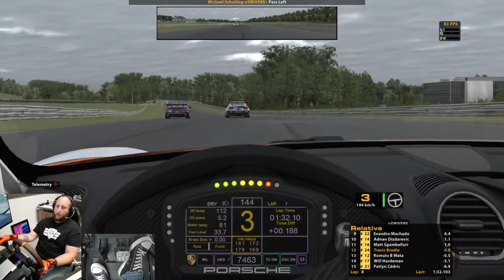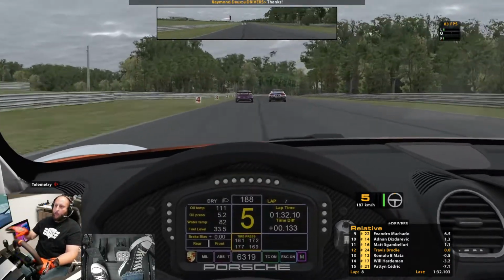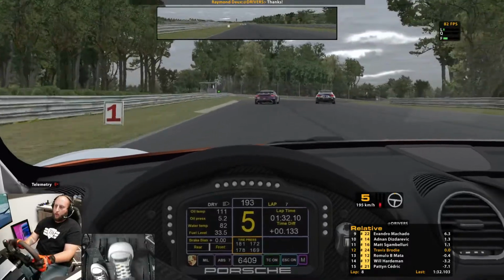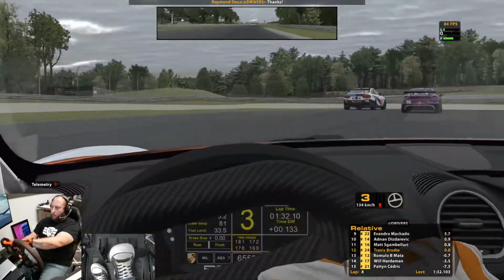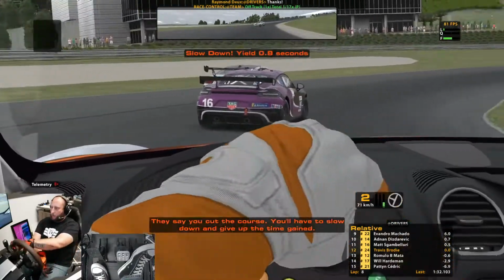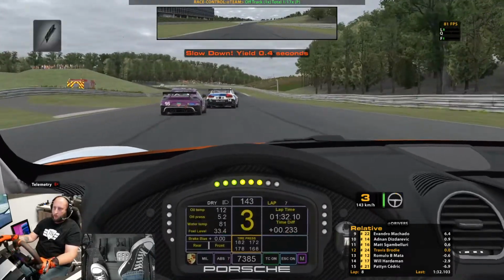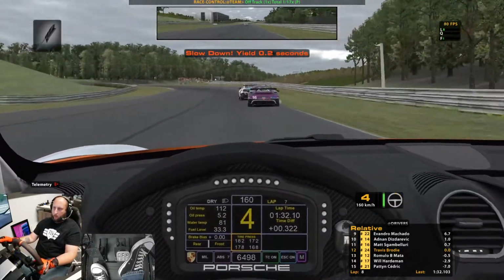Cayman's going for the wide line, where you go way deep into the hairpin and you kind of square it up and you get a longer run on the accelerator. Oh, what am I doing? Stay between the lines, please, Travis. You'll need to give back the time gained. There's an incident in the tunnel.